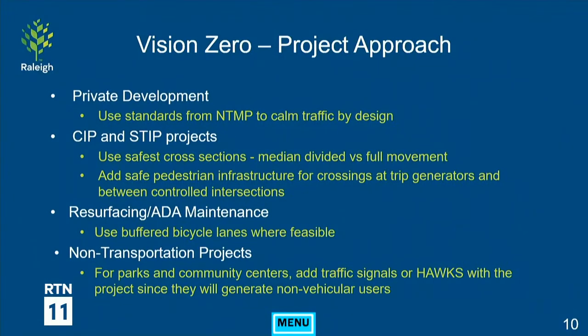Resurface and maintenance. In the past, we used to use stuff like sharrows and just bike lanes, but now we're pushing for buffer bike lanes, which would give an added sense of security for cyclists that choose to use that infrastructure. And for non-transportation projects, future parks, community centers, things of that nature. A good example, I think on Barwell Road, there was a fire station there and there's a school nearby. We're gonna use the Hawk as a preempt so the fire engine can leave, but it will also serve dual purpose. So school children that walk to and from school can have a safe crossing.